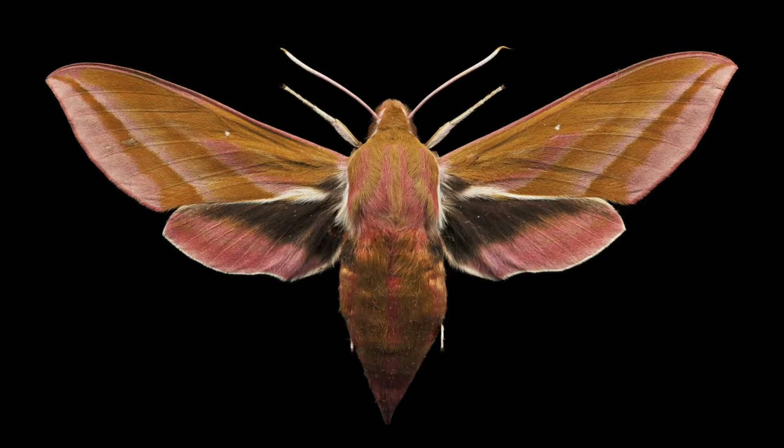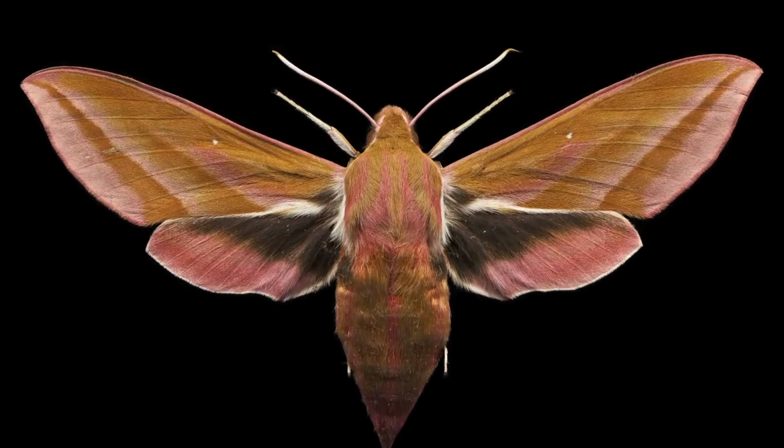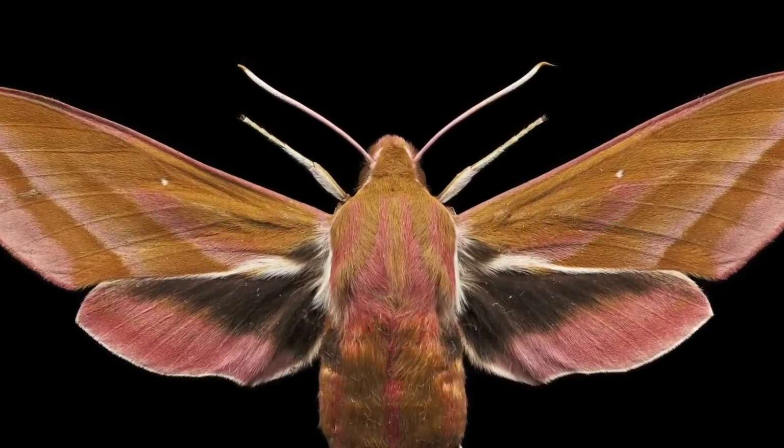The elephant hawkmoth is a striking insect with uniquely flamboyant coloration, but it also has some unique adaptations that aren't so obvious. So let's take a closer look at what makes this species so fascinating.